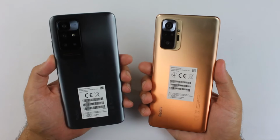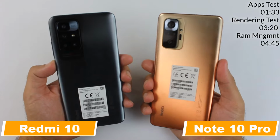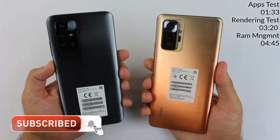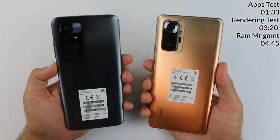What's up guys, welcome to the speed test comparison between the Redmi 10 and the Redmi Note 10 Pro. In this video we are gonna find out what's the difference between the Redmi 10 and the Redmi Note 10 Pro gaming performance. So without wasting any time, let's get into it.